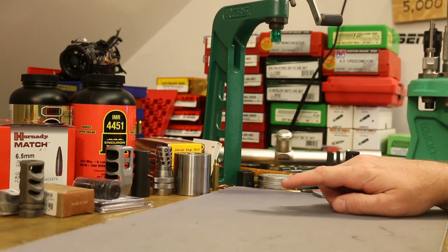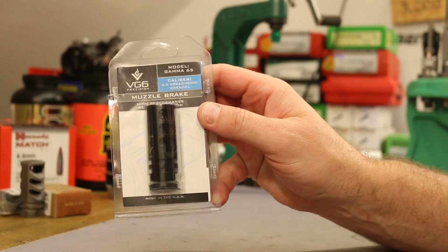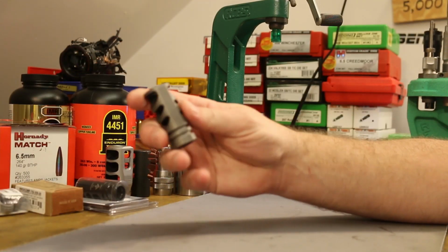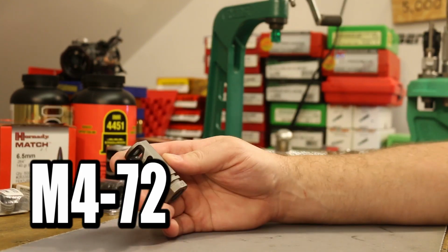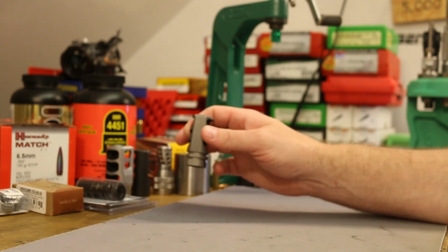Back to our harmonics testing. Couple more brakes showed up in the mail. The VG6 Gamma 6.5 and the ProComp 7.62 and this other guy. This is the other Precision Armament. I forget the number, whatever. So I've received everything we need.